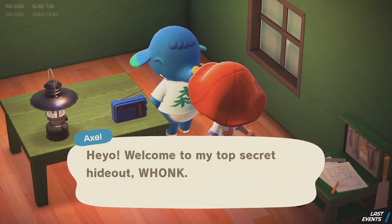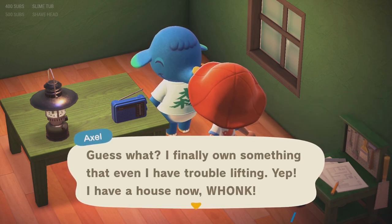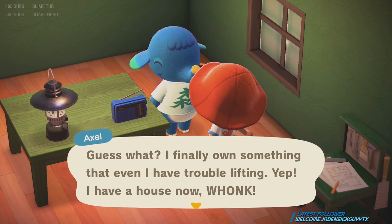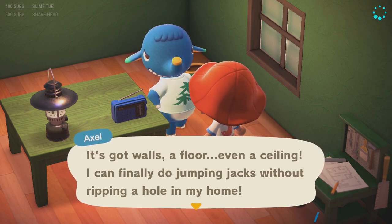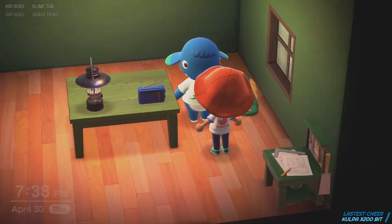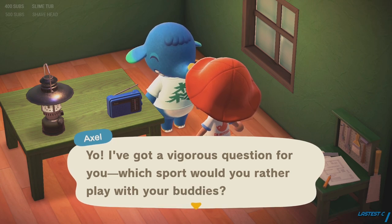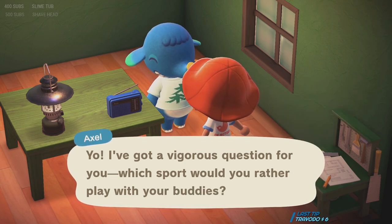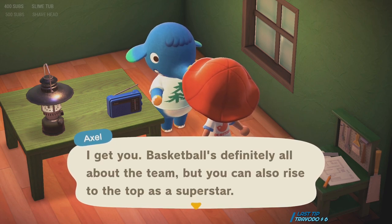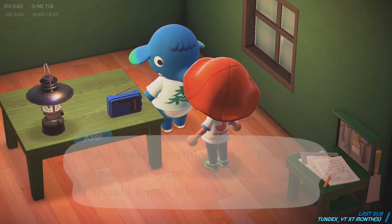Come to my top secret hideout. Guess what? I finally own something that even I have trouble lifting. Yep, I now have a house. It's got walls, a floor, even a ceiling. I can finally do jumping jacks without ripping a hole in my home. Okay. All right. Let's talk one more time. Which sport would you rather play with your buddies? Probably basketball, I guess. Basketball definitely all about the team, but you can also rise as a superstar. Nothing better than showing off those dunking skills. You should know.